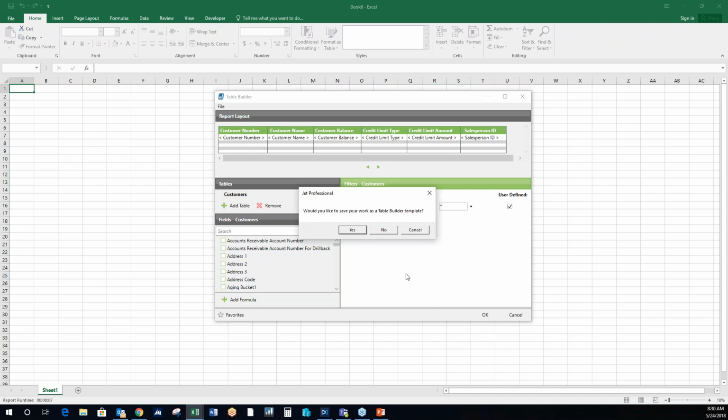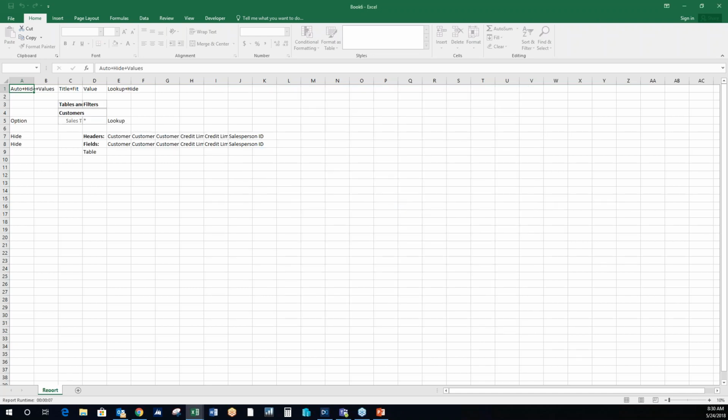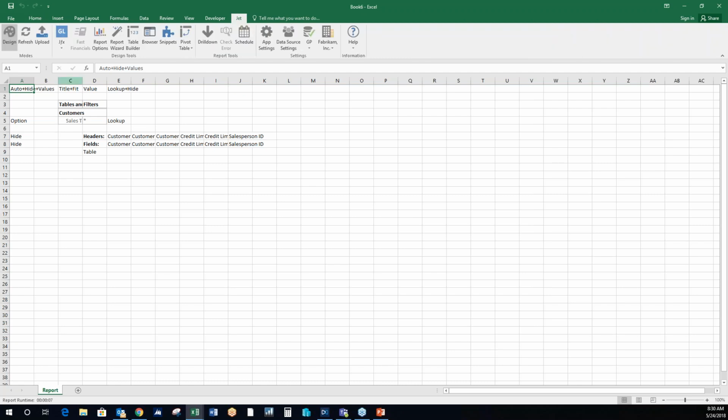When you click OK, it does ask if you want to save your template. If you click yes, they're simply going to be saved in the file section up here in the future. And what that does is it allows you to create kind of complex relationships between information. And instead of starting from scratch, if you want to change something small, you can actually save it, go back in, make a small modification, and then rerun the report. I'm going to say no because hopefully I've got this one right.